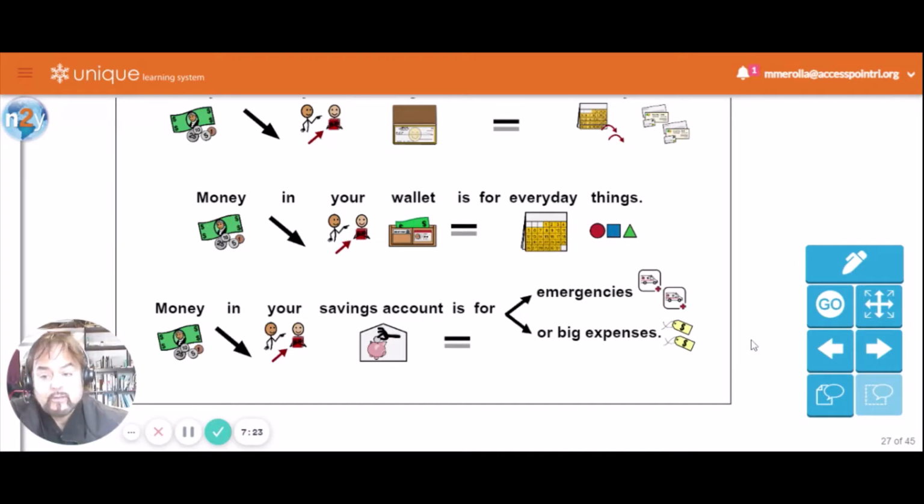Emergencies would be like if you went to the hospital and had to stay a couple of days or whatever in the intensive care unit, ICU. Say you broke your leg or something, I don't know, or needed an operation, and you had to do a copay. If the copay was really big, you'd have to take the money out of your savings account. Okay, hopefully that will not happen to you or me.